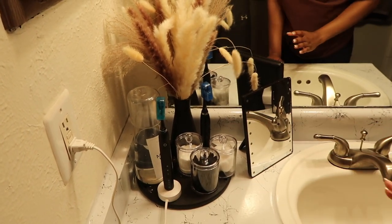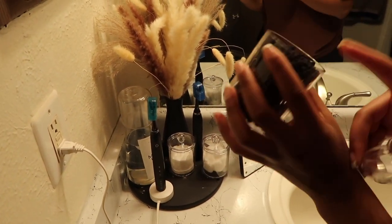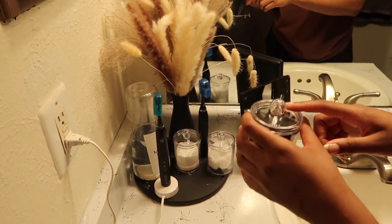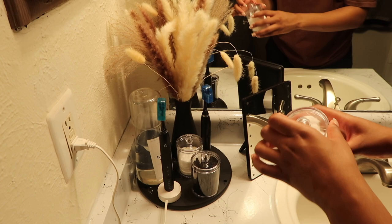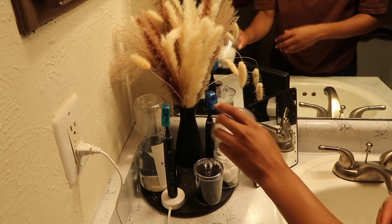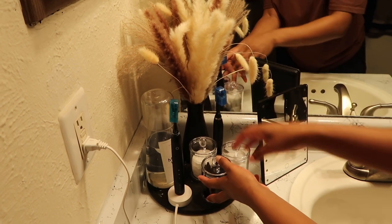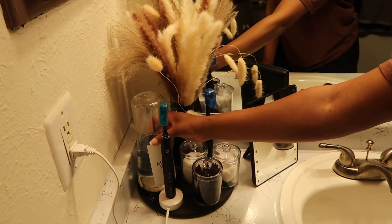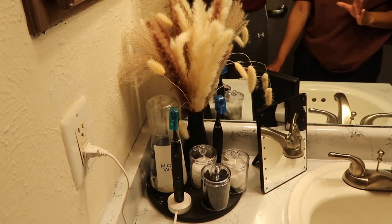My toothbrush, Gemma's toothbrush, my little wooden tray, and then I have my little jars filled with things. Actually, with these cotton swabs, these are ones that nobody's allowed to use. These are just for decor purposes only. We do have regular ones, but I wasn't gonna keep buying the more expensive kind. Then we have cotton balls, pretty standard, and then we have cotton rounds. Sometimes I like to use cotton balls, and sometimes I like to use the rounds. This is just our mouthwash in this little glass thing, don't wanna break it. And then pampas, of course, with a black vase. Okay, perfect.